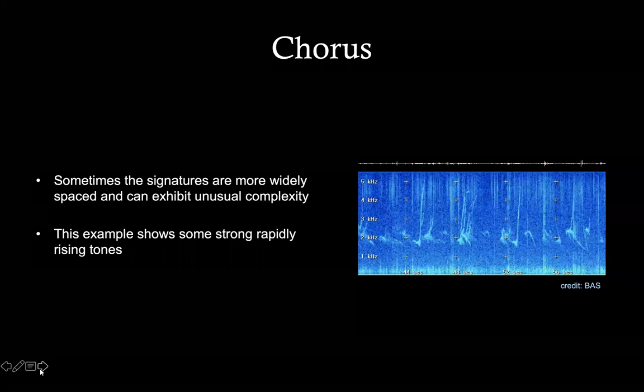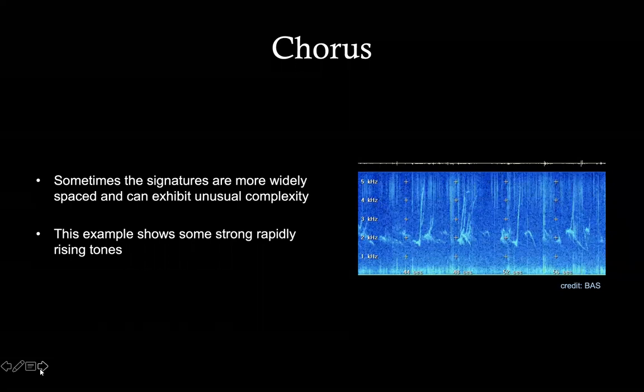Sometimes the signals are more widely spaced and can exhibit unusual complexity. This example shows some strong, rapidly rising tones.